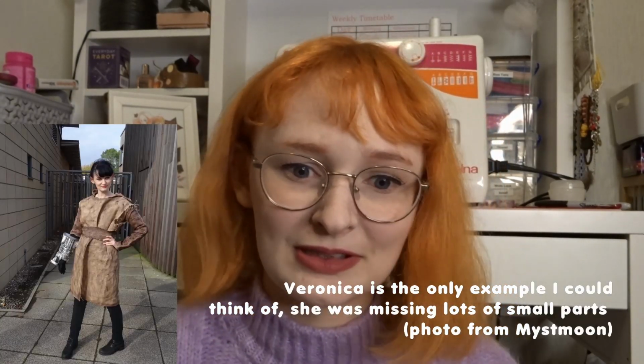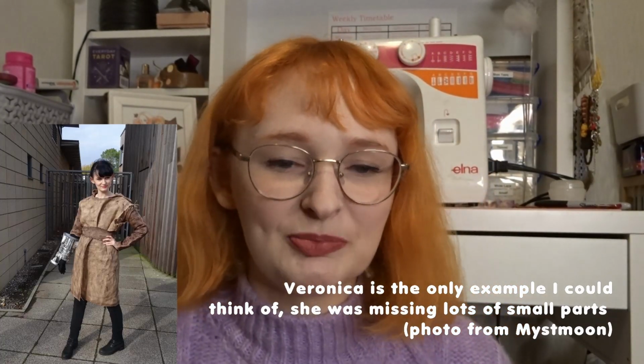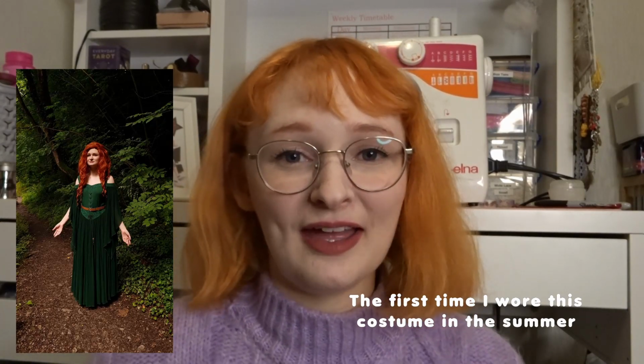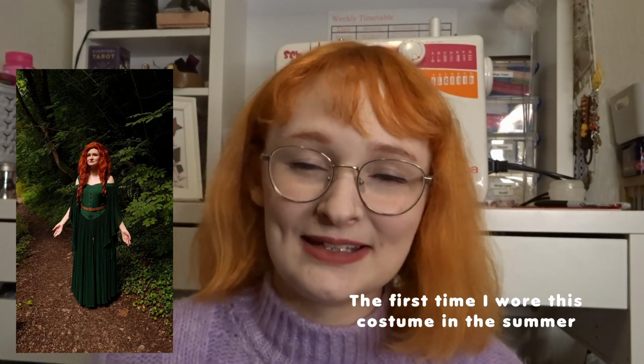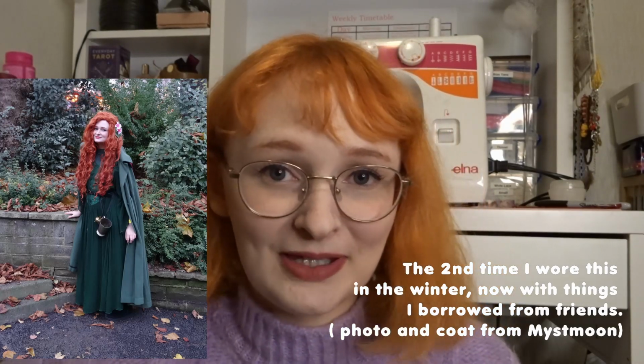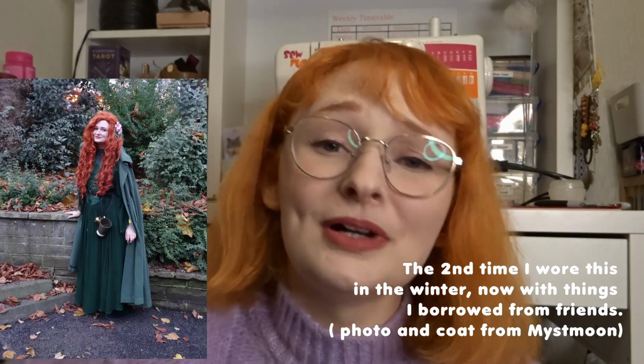I'm trying to think of a good example. I can't think of a good example. I've definitely done it though, where I've just been like, you know what, I think we can just get rid of this detail and simplify everything just to save some money and save some time. It can be really time consuming too. So sometimes it's just easier time wise and cost wise just to miss a few things. And don't forget, you can always add things later. You can always add stuff on years down the line. It doesn't make you a better cosplayer than anyone else, and it doesn't make you a worse cosplayer than anyone else.